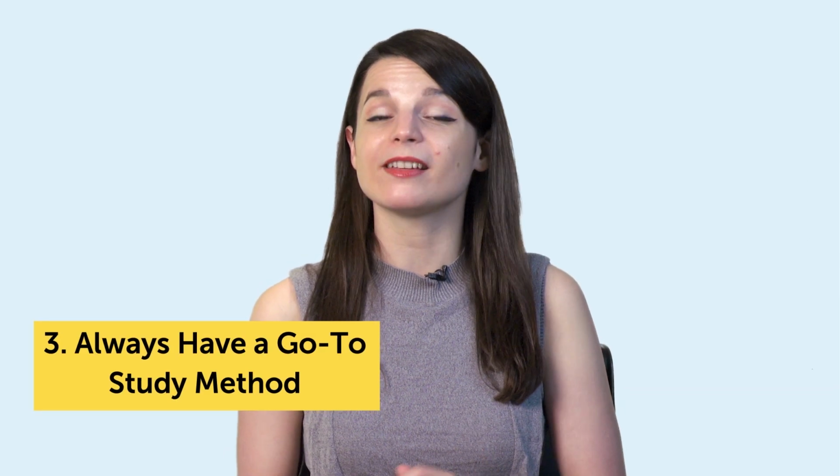The next rule is rule number 3. Always have a go-to study method. When you arrive at work or the gym, or when you start your homework, you always have that one thing you do first, right? For example, with work, maybe the very first thing you do is check emails. Then you check your tasks for the week. After that, you get started. Well, you need to make the same kind of habits with language learning.